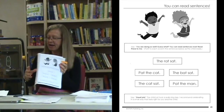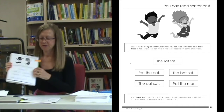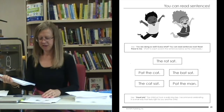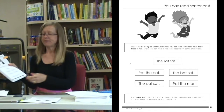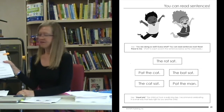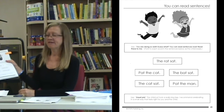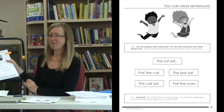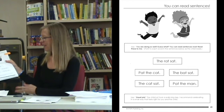And now they can actually read their first sentences. You guys have a copy of this too, I think, in the handout, this page. But this is really a big deal and very exciting for the child, because they'll actually be able to read sentences like the rat sat, pat the cat, the bat sat, pat the man.